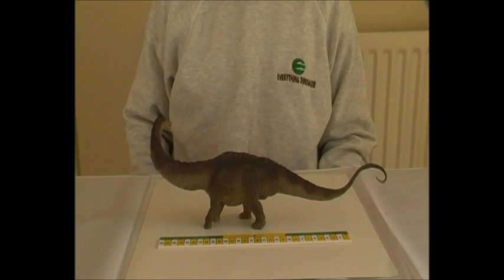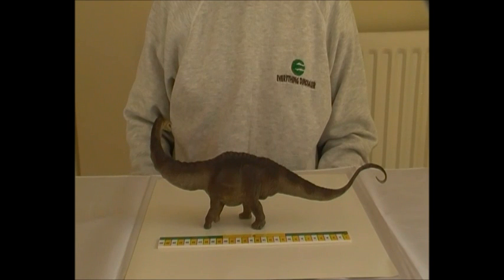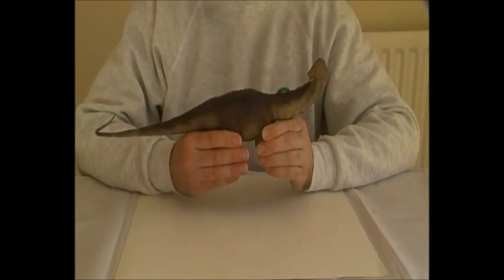Officially, the model measures 37 centimeters, but when that curved tail is taken into account, this figure is something like 41 centimeters long. Everything Dinosaur have been asked to comment on the age of this young Apatosaurus model. There has been some work on growth and the potential ages of dinosaurs, represented by Apatosaurus fossil material. Although the research is far from conclusive, we like to think that the young Apatosaurus model is of a subadult. Consider this as a teenage Apatosaurus.